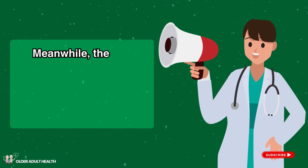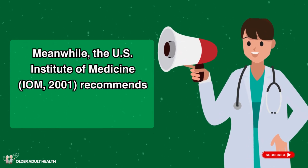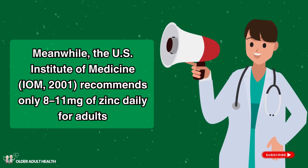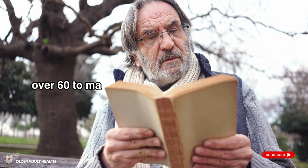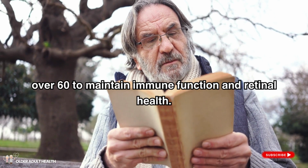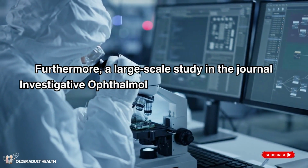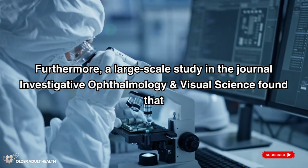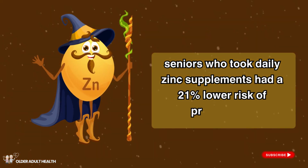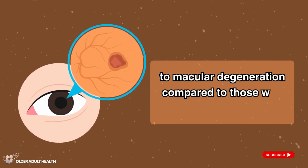Meanwhile, the U.S. Institute of Medicine, IOM, 2001 recommends only 8 to 11 mg of zinc daily for adults over 60 to maintain immune function and retinal health. Furthermore, a large-scale study in the journal Investigative Ophthalmology and Visual Science found that seniors who took daily zinc supplements had a 21% lower risk of progressing to macular degeneration compared to those who didn't.